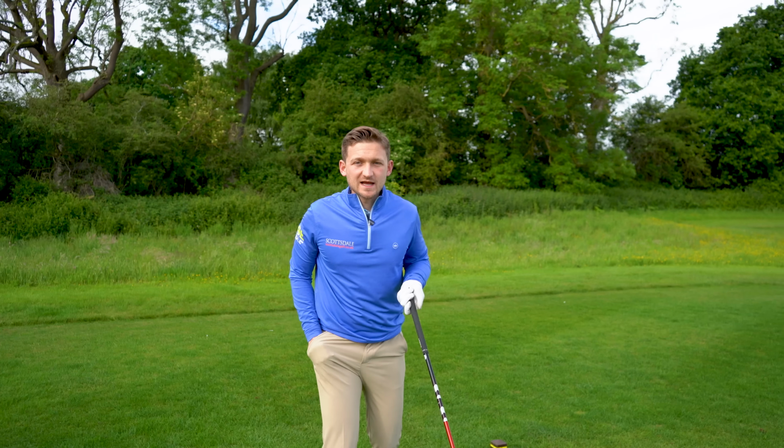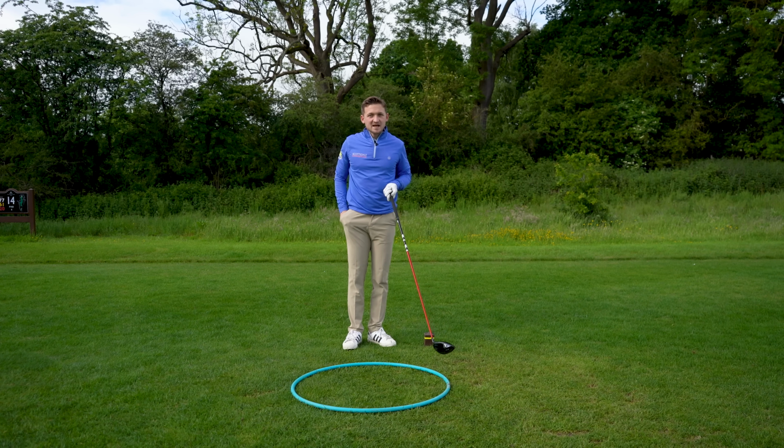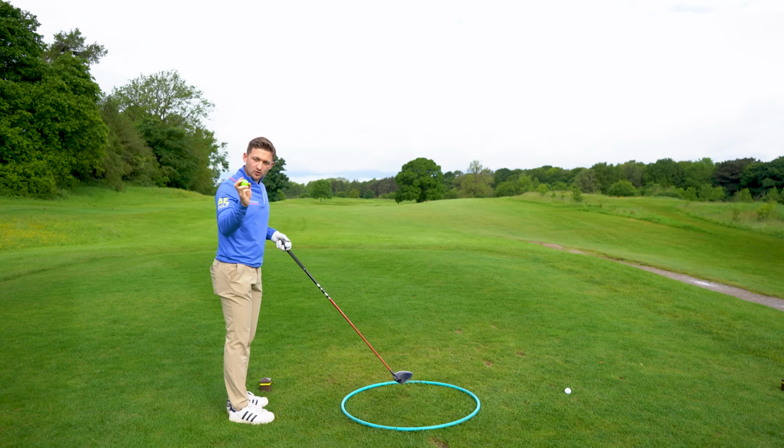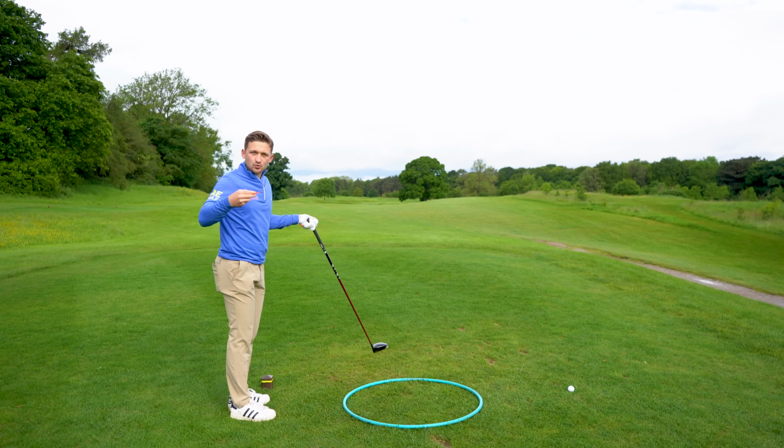Let's get back to the tip. So let's start off. If we hook the golf ball, what do we need to do to hit it straighter? Okay, I mentioned 2 things, ball position and club face. Now, I'm going to tee this first golf ball up, the green one, to represent where it would have been originally if you were hooking the golf ball.